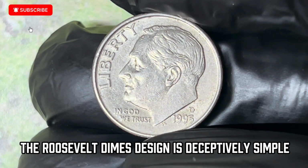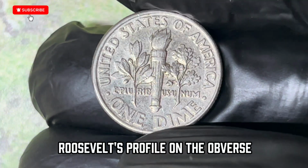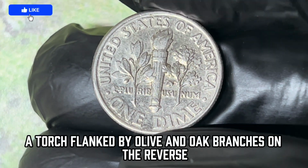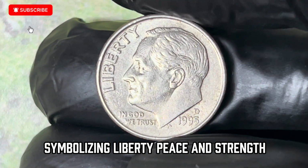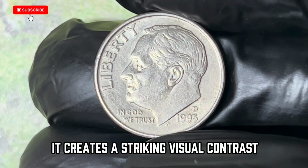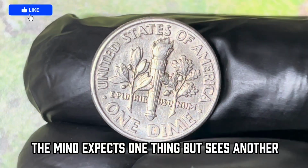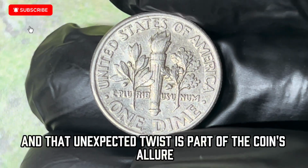The Roosevelt dime's design is deceptively simple. Roosevelt's profile on the obverse, a torch flanked by olive and oak branches on the reverse, symbolizing liberty, peace, and strength. When an error distorts this familiar image, it creates a striking visual contrast. The mind expects one thing but sees another, and that unexpected twist is part of the coin's allure.